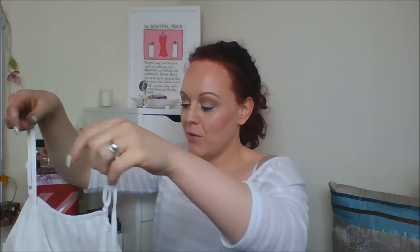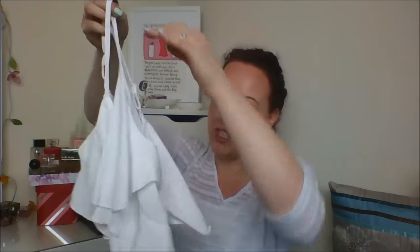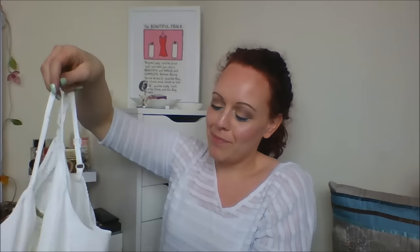This next item is again a two-piece, crop top and a skirt. The crop top I think was in the sale for about £4, so really the biggest bargain out of all of them that I've got, and I got that in a size 14. I haven't actually worn this yet, just because I think this is definitely one where I am going to need to lose a few pounds before I can feel confident enough to wear it out of the house.